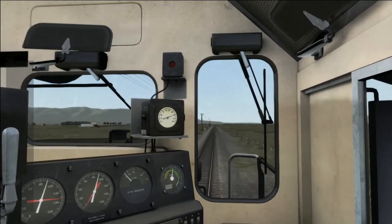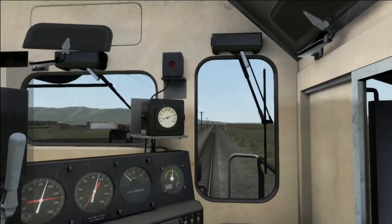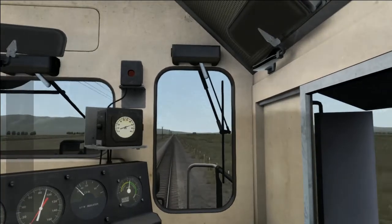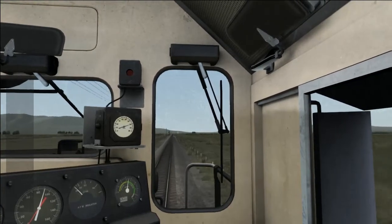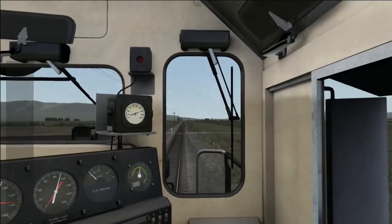Another semi-truck coming. Come on, bro. You better stop, man. Attaboy. Scenery out here is beautiful. Got the prairie grounds with the mountains in the background. You got the Rockies there in the background.